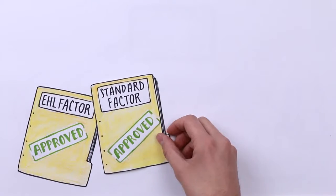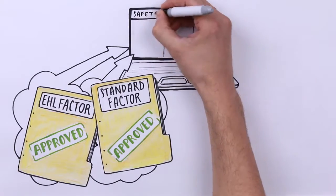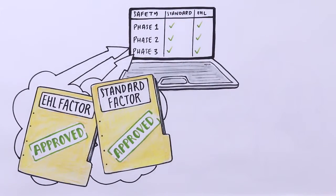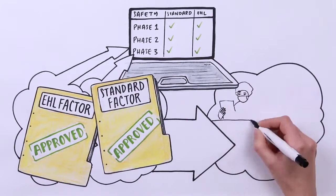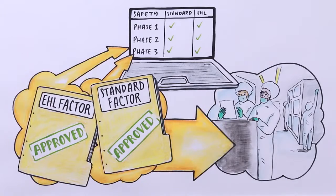EHL factors have been tested just as rigorously as standard factors, and although they have not been used for very long, clinical data shows they're just as safe as standard factors. EHL factors are not made from human plasma. Like standard recombinant factors, they are made in the laboratory, limiting the risk of infection.